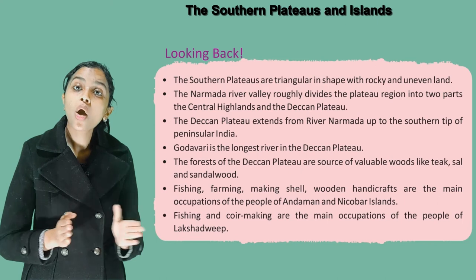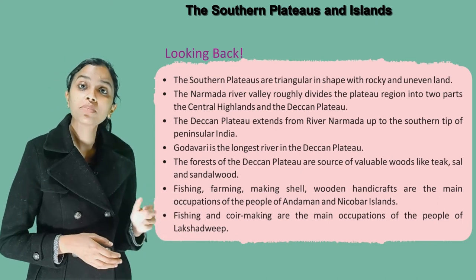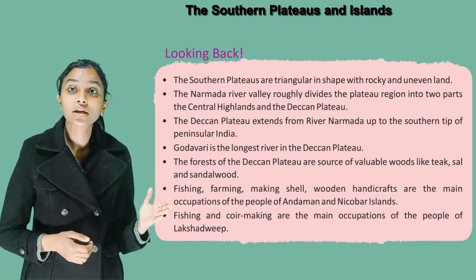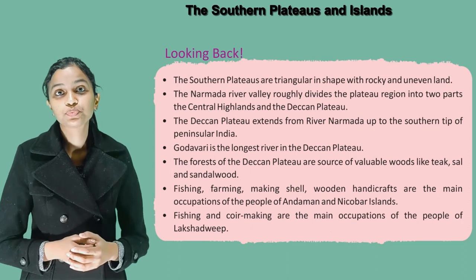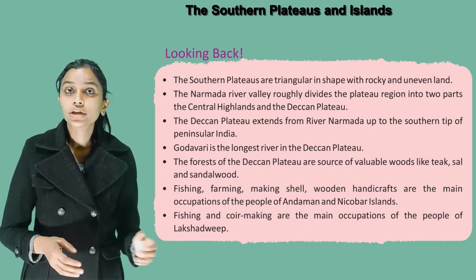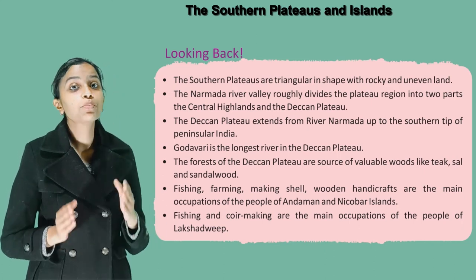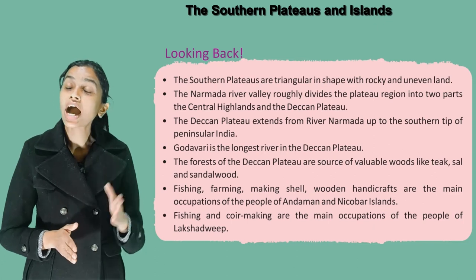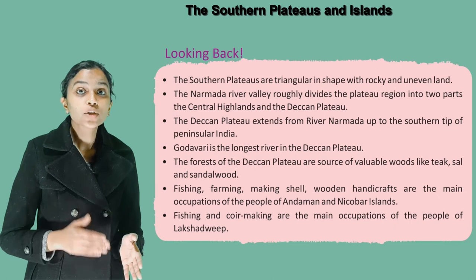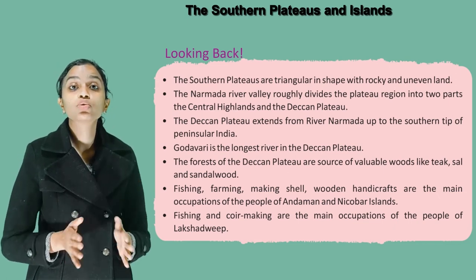Godavari is the longest river in the Deccan Plateau. The forests of the Deccan Plateau are source of valuable woods like teak, sal and sandalwood. Fishing, farming, making shell, wooden handicrafts are the main occupations of the people of Andaman and Nicobar Islands. Fishing and coir making are the main occupations of the people of Lakshadweep.